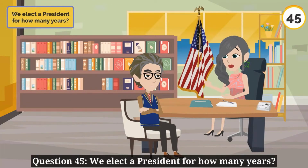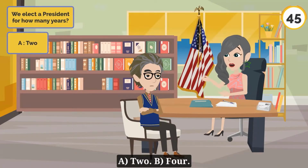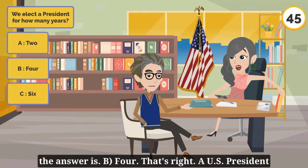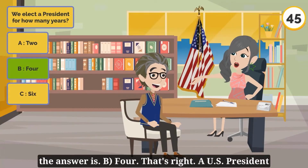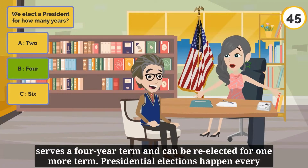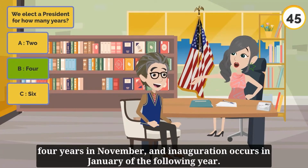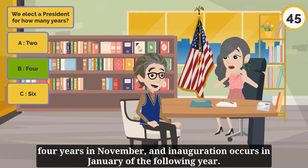Question 45. We elect a president for how many years? A. 2. B. 4. C. 6. I think the answer is B. 4. That's right. A U.S. president serves a 4-year term and can be re-elected for one more term. Presidential elections happen every 4 years in November, and inauguration occurs in January of the following year.